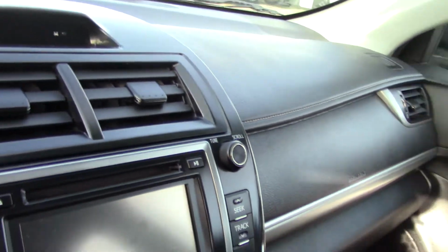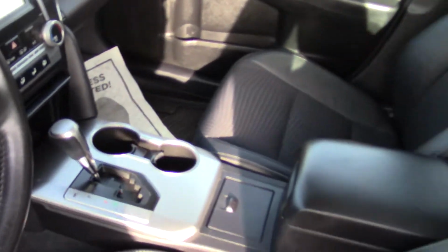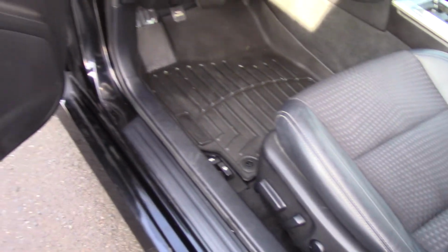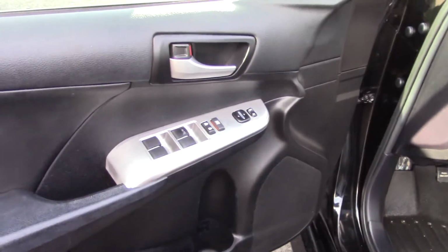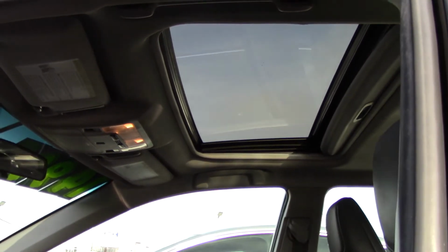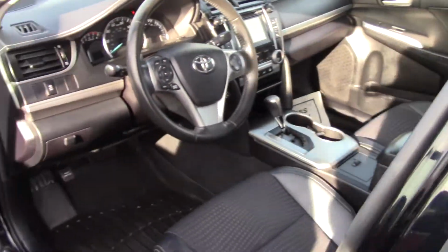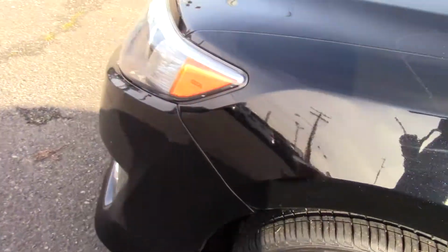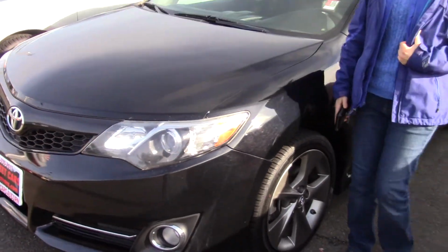It also has power outlets to charge those things that you might want to bring along. Air conditioning with air filtration is nice to have, and lots of power seat adjustments to get it just the way you want. A moonroof up top. Nice chrome accents on the door panel. Side mirror adjustments that are heated, and to top it all off, a clean Carfax history report.